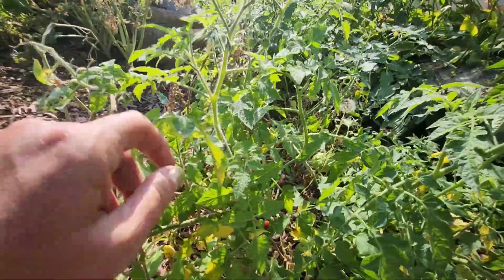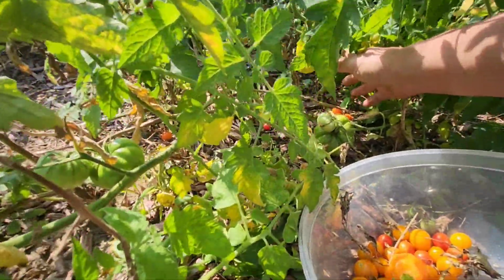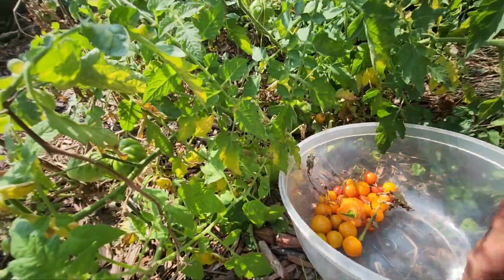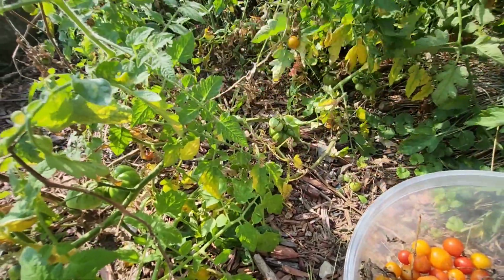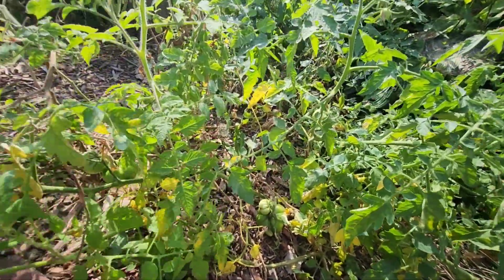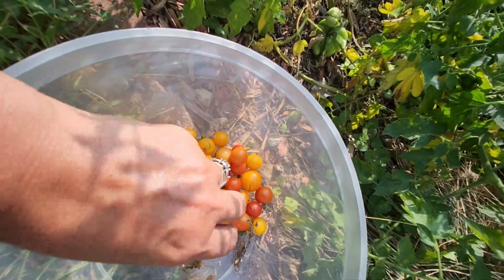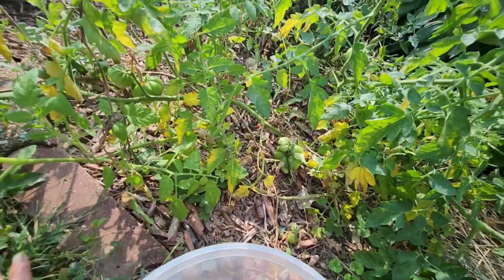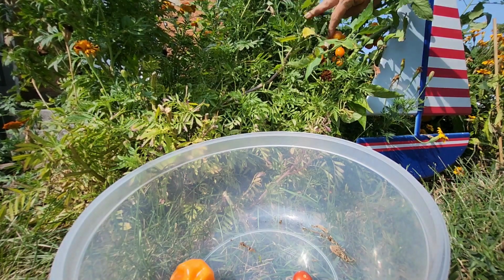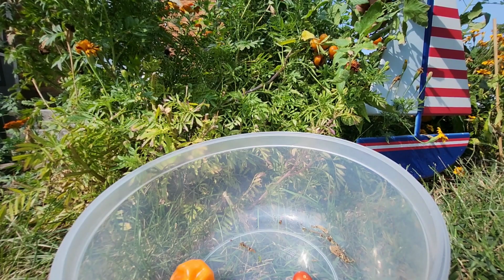Just trying to see where everything's at. It's really hard to see it all. And you can see just about ready to be put up for the winter. You can see so far I've got, and I just started. But look at that. There's so much. What is on this? I don't know, but I'll get them off my tomato plant.